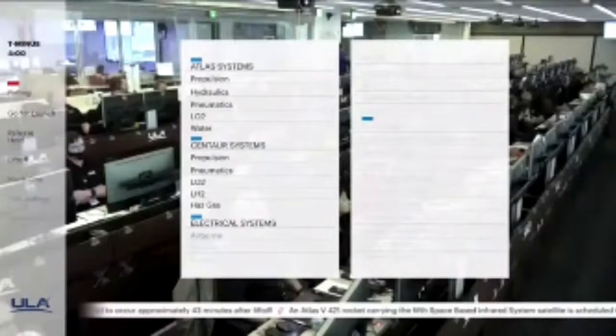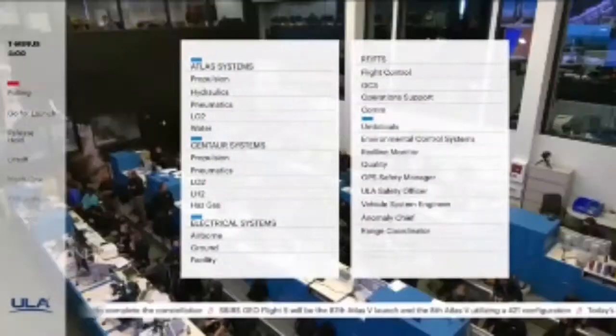Quality. Go. Op safety manager. Go. ULA safety officer. Go. Vehicle System Engineer. Go. Anomaly Chief. Go. Range Coordinator. Clear to proceed. Launch Director. Launch vehicle is ready to launch. Mission Director. You have permission to launch.